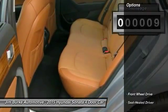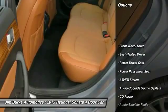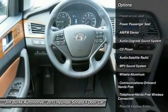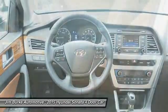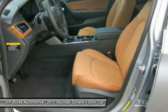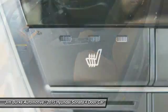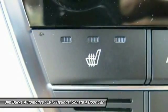Here are some of this vehicle's great options: anti-lock braking system, power passenger seat, traction control, HomeLink garage door opener, air conditioning, front, Bluetooth wireless data link for hands-free phone, power steering, cruise control, aluminum wheels, AM/FM stereo radio.